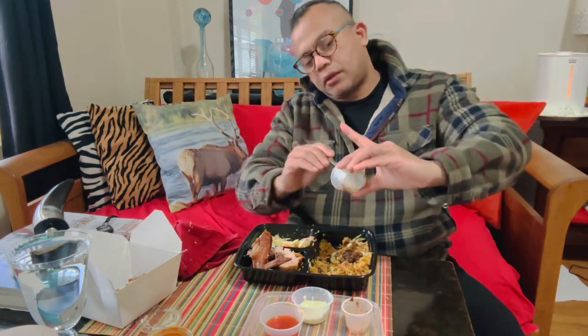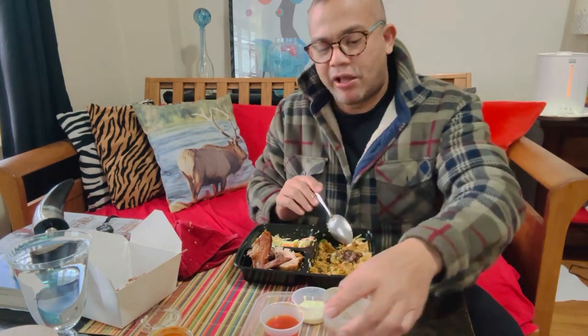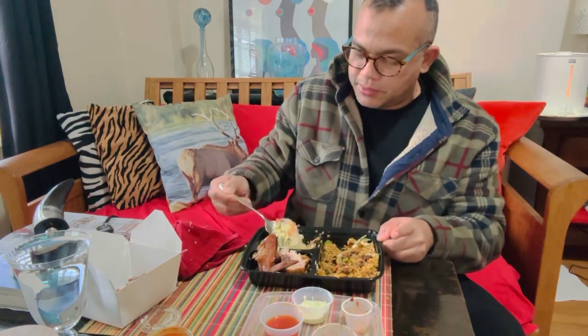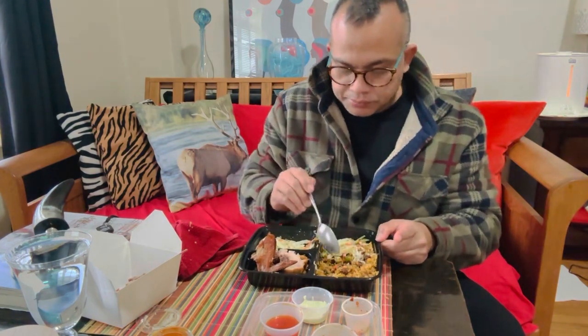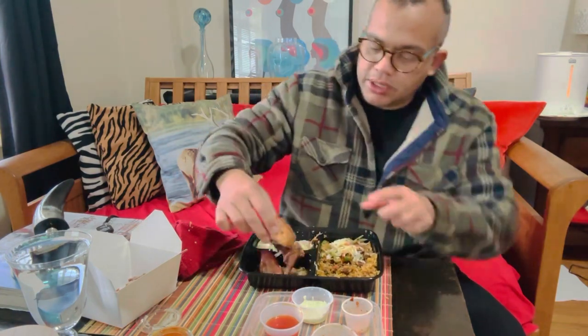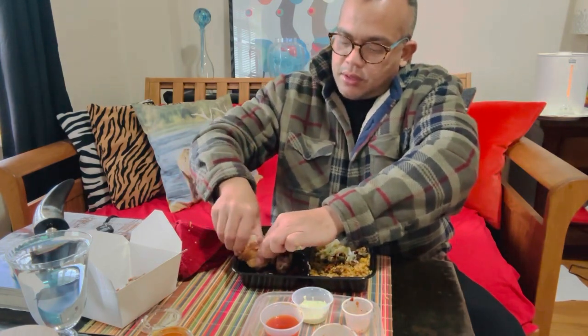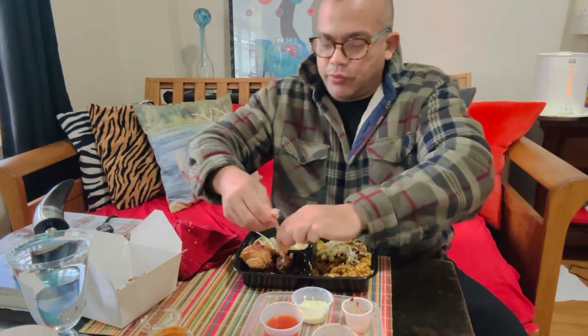Let's just finish it. I love it. Put a little bit of coleslaw, the chicken. You cannot eat rotisserie without your hand because that's the best of it.